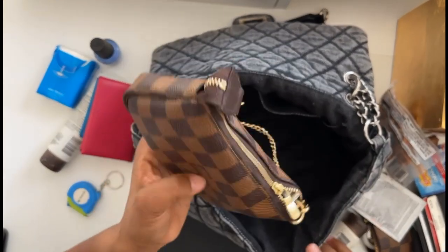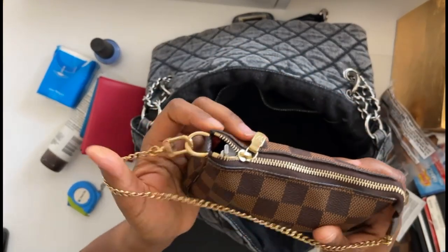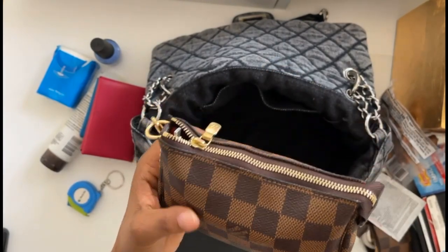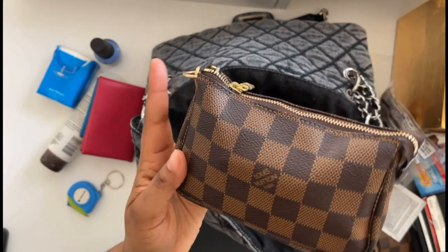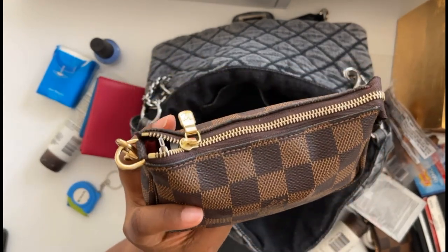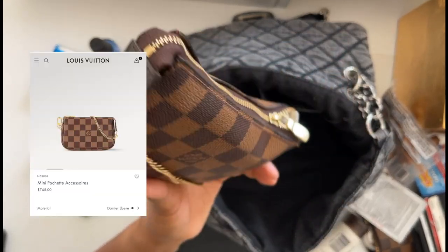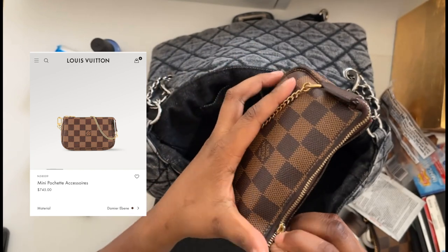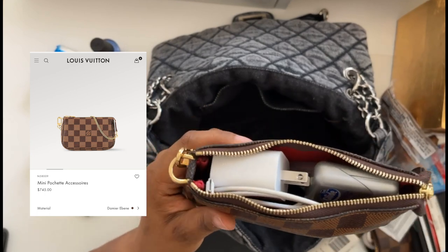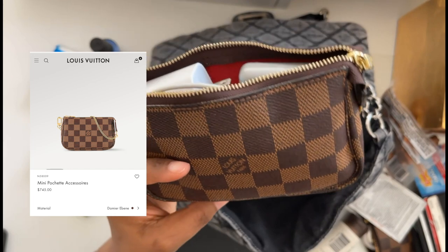What else do I have? This is my holy grail. I have a video coming comparing my SLGs from Louis Vuitton, and I checked. This is one of my favorite SLGs. It is called the Mini Pochette, and this is in the Damier bin. It has a red interior lining. I think when I bought this it was like 300 or 325, many, many moons ago.